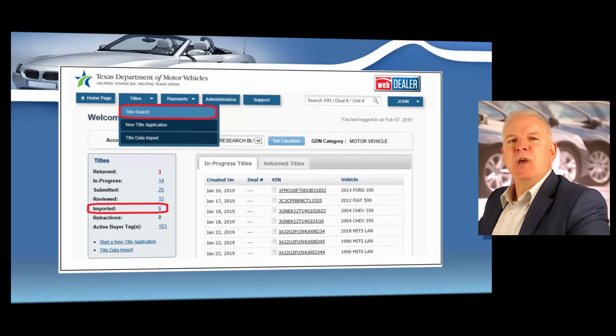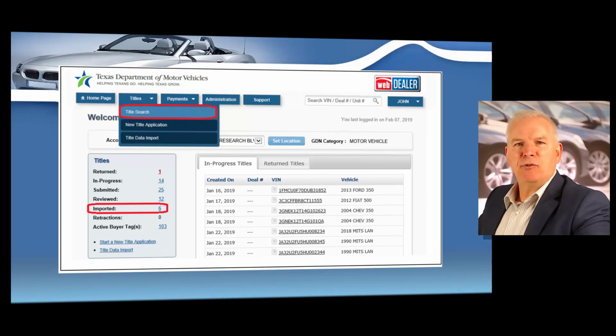At the top of the page, you're going to see homepage, e-title, administration, and support. At the top right, you might search for VINs. See these tabs at the top left. You may use these tabs for the following. Okay, the homepage takes you straight to your homepage. Titles takes you to the Create Title page or the e-title inventory page.